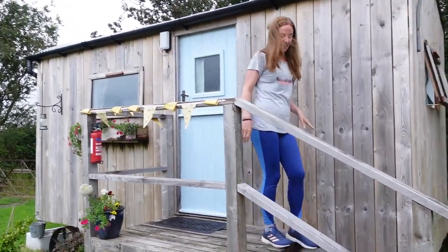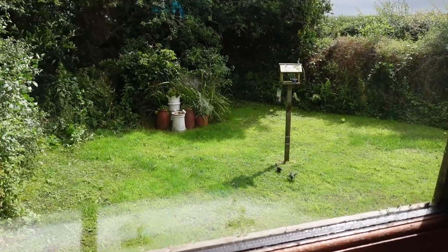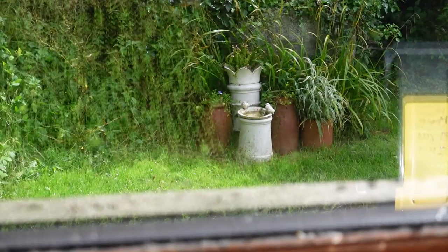The exterior of the shepherd's hut is probably just about as important as the interior, because it is the outside space that helps to make up for the fact that the interior is that tiny home. Out here, our Airbnb hosts have put out a bird feeder, and then there's also a bird bath over there.